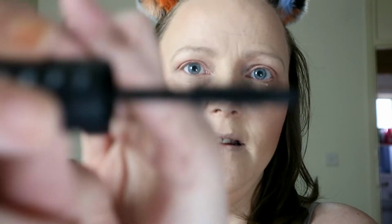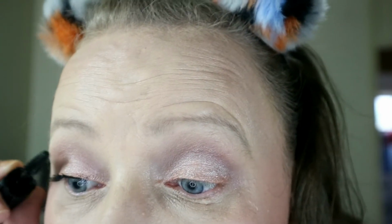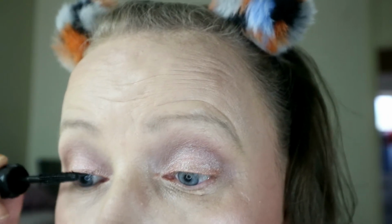But we will see. To start off with, everybody's probably shown you these. It's that sort of mascara. And I didn't want to buy a full one because I don't use mascaras. I just don't. They do look spidery. And the more I try and separate them, the more product goes on. It's a very wet formula.